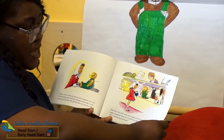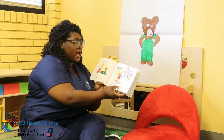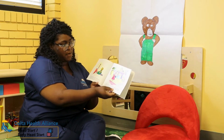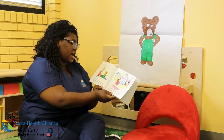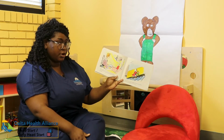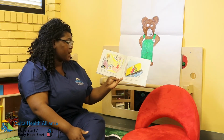Do any of you have a piggy bank at home? I have a piggy bank. I have lots of coins in there. Pennies and nickels and dimes and quarters. "Should I put him in a box for you?"